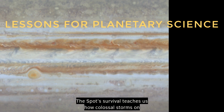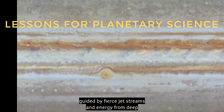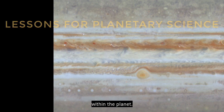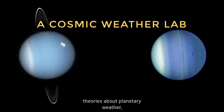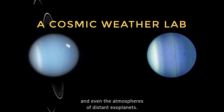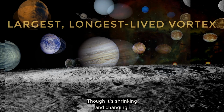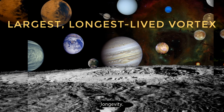The spot's survival teaches us how colossal storms on gas giants can last ages, guided by fierce jet streams and energy from deep within the planet. It offers scientists an unmatched laboratory to test theories about planetary weather, vortex evolution, and even the atmospheres of distant exoplanets. Though it's shrinking and changing, no other storm in the solar system compares in size or longevity.